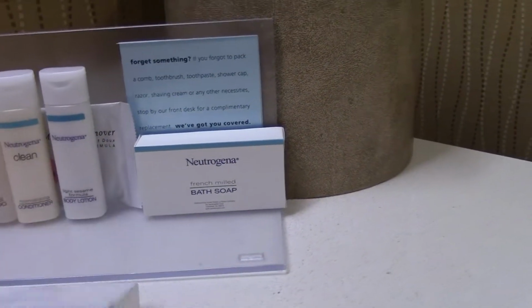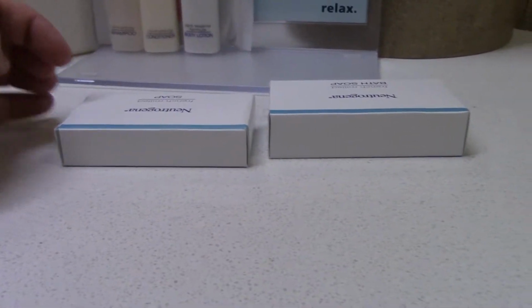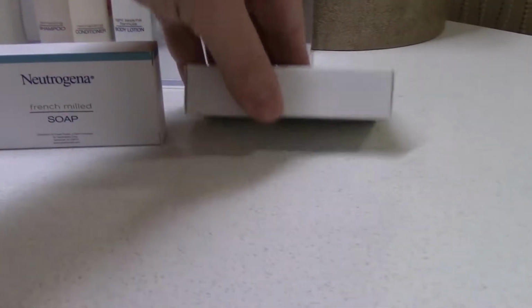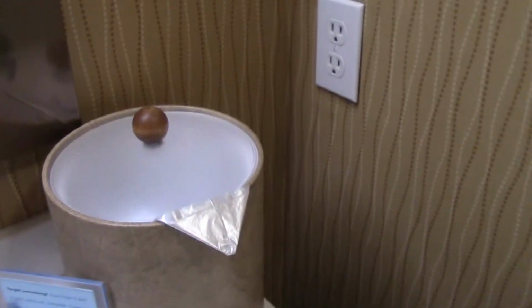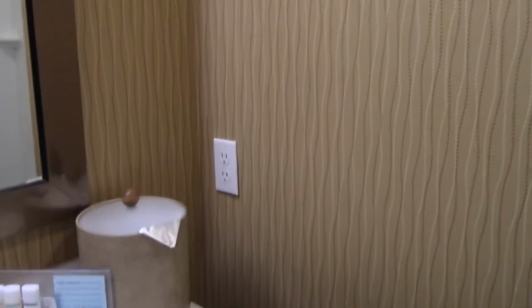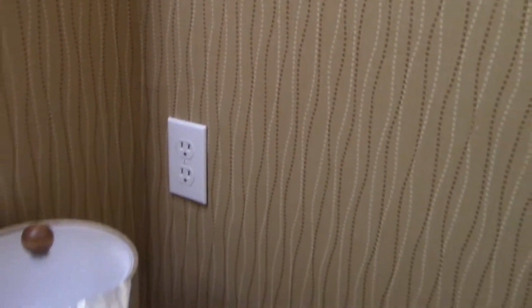So what's the difference, you may ask? As you can see, one is bigger than the other. So the soap is generally for hands, and the bath soap is generally for the shower. And we've got the ice bucket here with a can liner in case you decide to go get ice. And you got a couple more plugs. And down here you have the hair dryer and just some space.